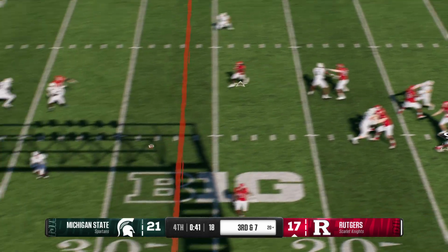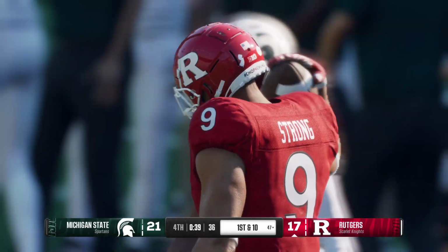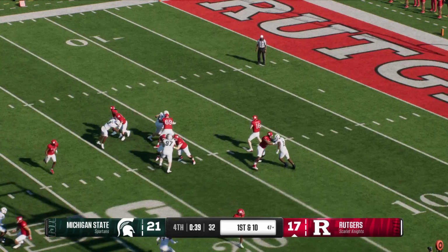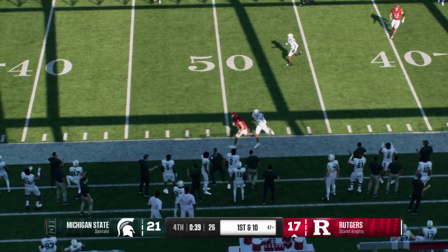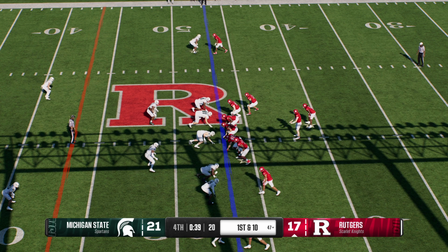On 3rd down, he drops to throw. He's got it. He's run out of bounds, but a big play on that one, and it'll be a 1st down. Well, how about the offense setting that play up? We've seen earlier in the game a couple shorter throws. They're just trying to suck those safeties closer to the line of scrimmage, anticipating that they would get an opportunity to take a shot. They called the perfect play at the perfect time right there.